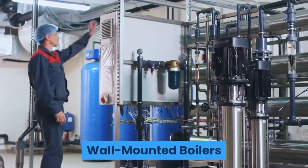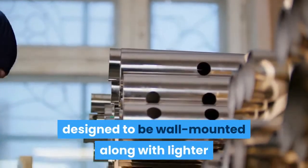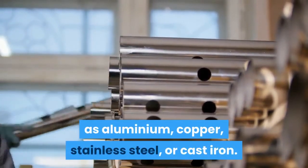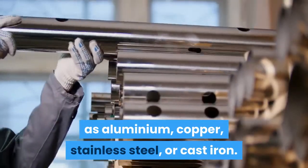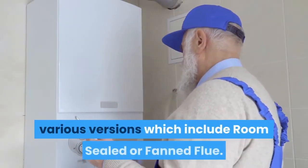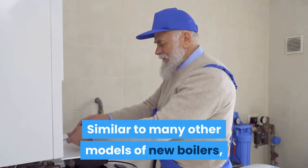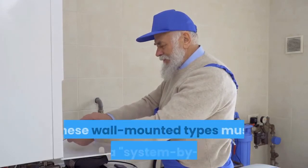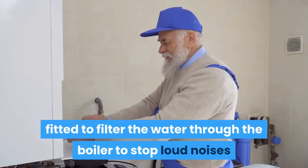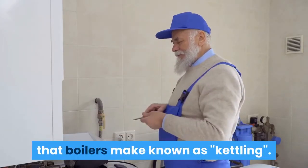Wall-mounted boilers. Many of the latest models of boilers are designed to be wall-mounted, along with lighter and compact heat exchangers made from materials such as aluminium, copper, stainless steel, or cast iron. Wall-mounted boilers are available in various versions, which include room-sealed or fan flue. Similar to many other models of new boilers, these wall-mounted types must have a system bypass fitted to filter the water through the boiler to stop loud noises that boilers make, known as kettling.